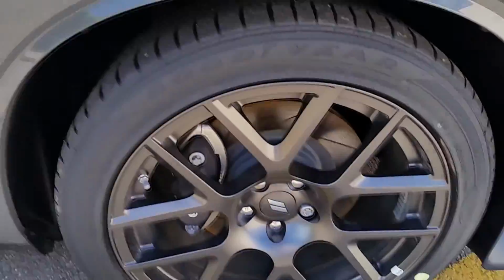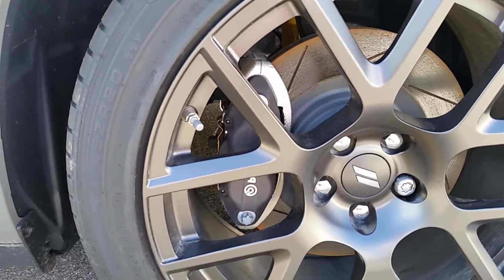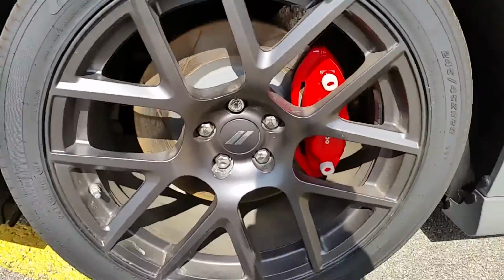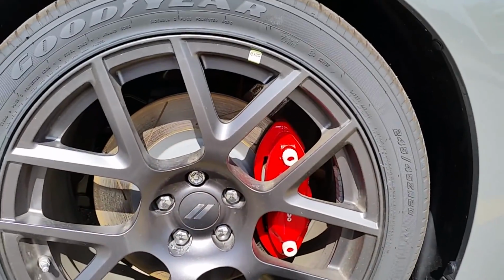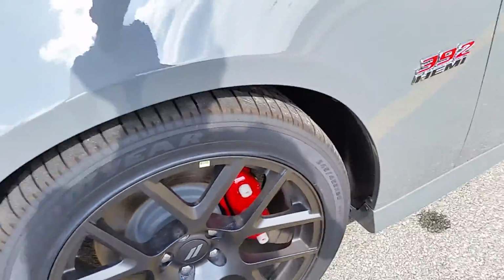Now let me show you the rims. So the rims are the same, however we've got the 4-piston Brembos. Now the same as on the Charger, however the 4-piston Brembos are red, which I actually like better. The red looks way sharper. These here are just protective covers. Those would come off as soon as you buy them.